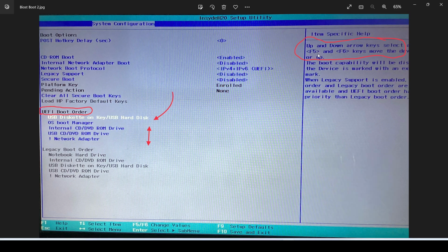In this particular case, I have used the F5 and F6 keys to move the USB Diskette on Key/USB Hard Disk option to the top. So what this means basically is that when the computer starts, it'll first look for a USB drive. And if that USB drive has a bootable medium, then it'll boot from the USB drive. If there is no USB drive, or if there is a USB drive but there is no bootable medium, it'll just simply go ahead and boot from the second option, which is the computer's hard disk. So all I have done is I've brought the USB option right on top.